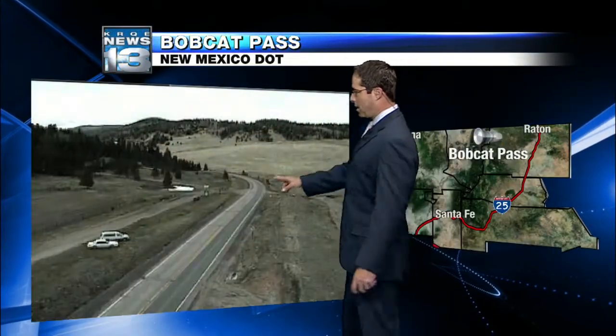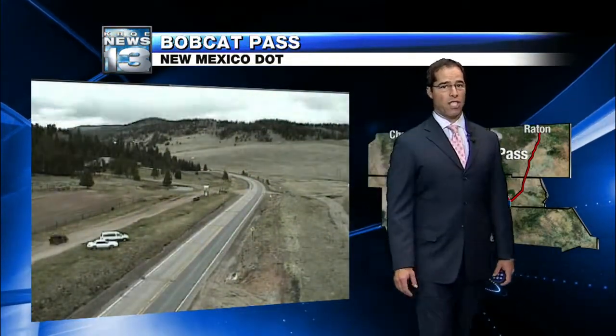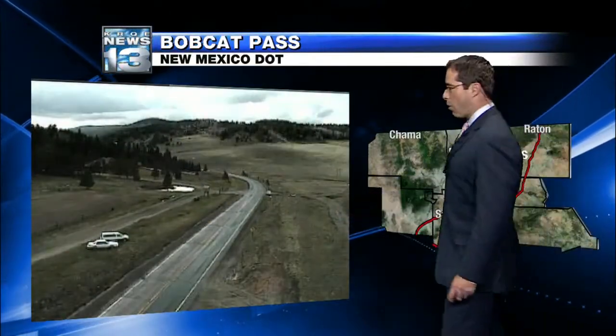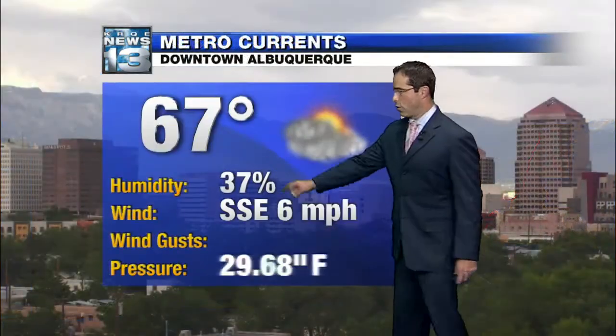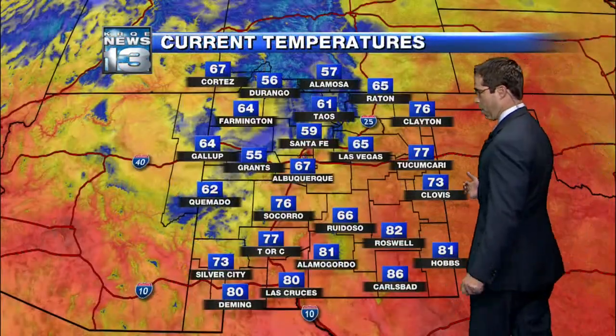Around Bobcat Pass, things are relatively quiet with rounds of showers occasionally pushing their way through, but over the past couple of hours, we've just seen one shower push its way through. You can see it there, still leaving the roads fairly wet. And as far as what's going on in the metro, not much. 67 degrees, south-southeast winds, 6 miles an hour. Pretty nice day. Overall, a break from the widespread storms we've had recently.